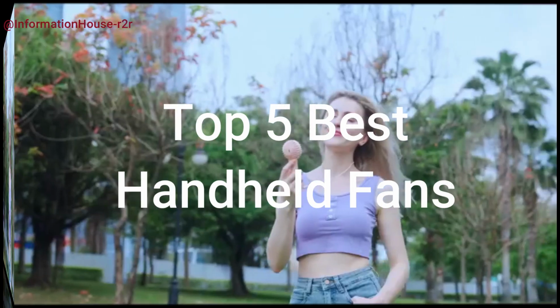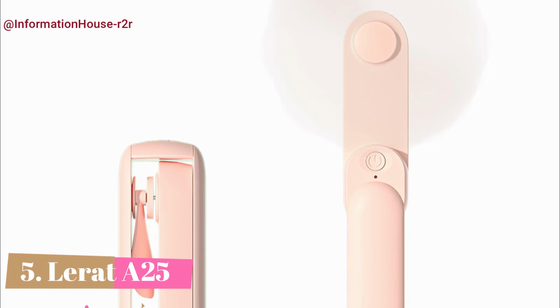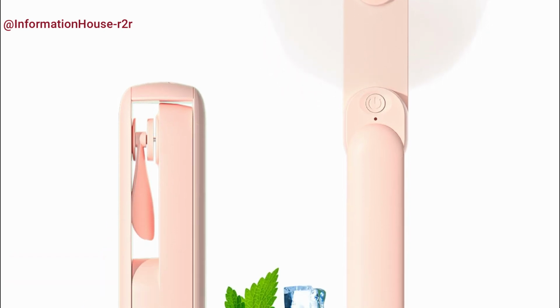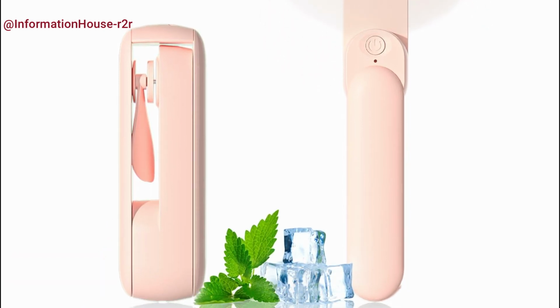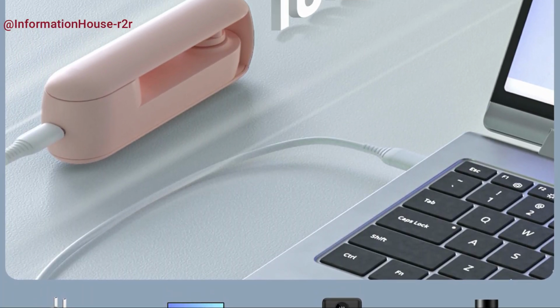Top 5 best handheld fans. 5. Lerat A25. Stay cool wherever you go with this 2-in-1 foldable handheld fan designed for 15 hours of continuous cooling and powerful airflow.